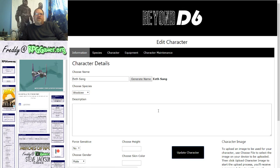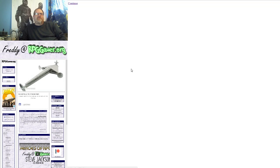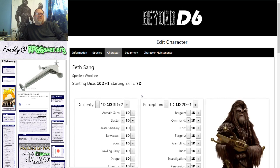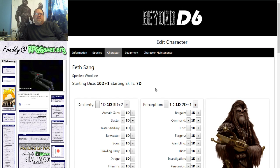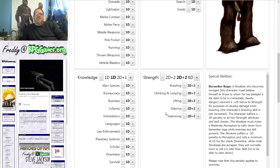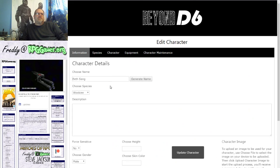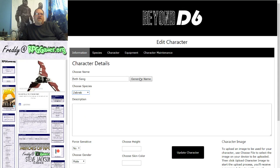If I go back for a moment and change him to a Wookiee, because that will have the most remarkably different stats. That's the character. We see he's got 10 dice plus 1 remaining. Everything just meets the minimums. Anyway, we were creating as a Zabrak.